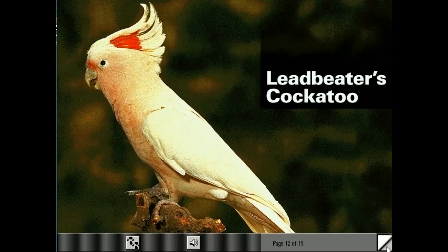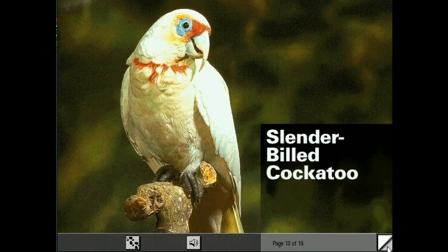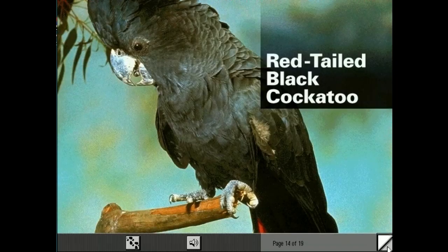Some of the most interesting animals I encountered came from Australia, including some of the world's most beautiful birds, like Leadbeater's cockatoo. The slender-billed cockatoo. The red-tailed black cockatoo. And the rose-breasted cockatoo.